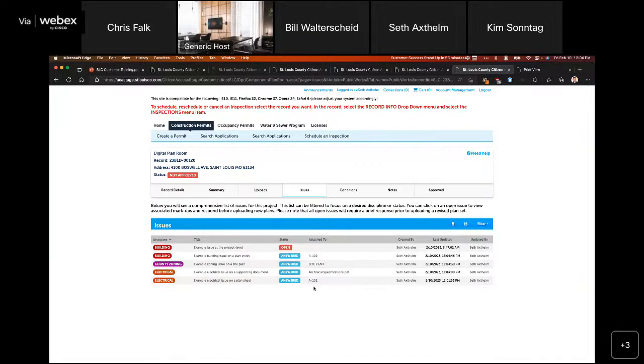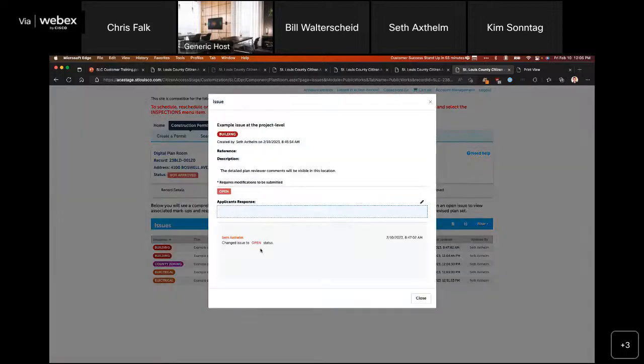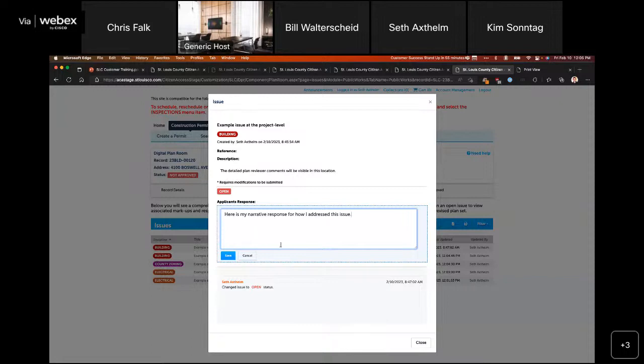And so far, the first 4 issues that we looked at were either associated to a supporting document, which were my specification file, or some of the plan sheets, which were either my sheet A102 or the site plan that I submitted as a part of that. So next up, I'm going to take a look at this last one, but notice that there's nothing in the attached to. So since it's not attached to anything, it's not going to bring up a particular sheet or page from a document. I'm going to click here, and it's going to bring up a box for me to review the issue. So everything we saw on the left-hand side issue panel is out there. So I can just provide my response right here and hit save.